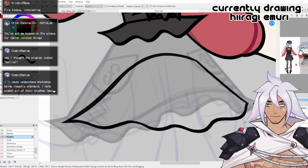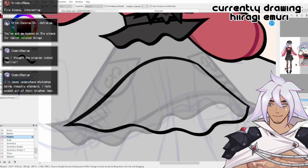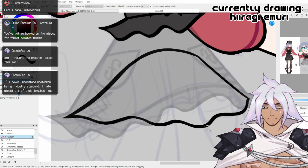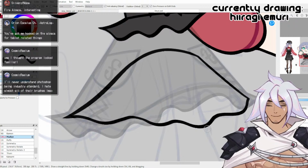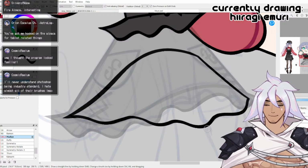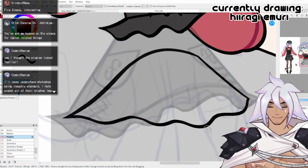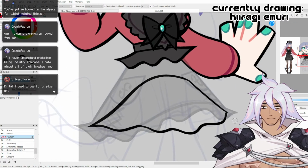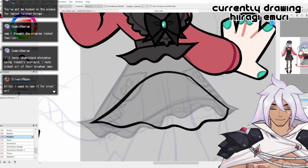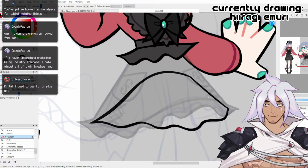I'll never understand Photoshop being industry standard. I hate almost all of their brushes. Admittedly, I got the Kyle brush pack through less than kosher means forever ago, when I didn't understand that those weren't just free downloadable brushes on the internet. Granted, I do have Creative Cloud now, and I do have them legitimately now. I got them and I'm like, wow, these are a lot better than whatever Photoshop has as its base. But now the Kyle ones are also baked into Photoshop, too. So that's a whole mess of its own.